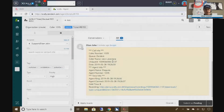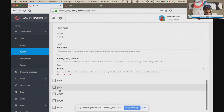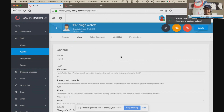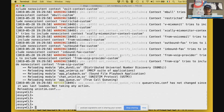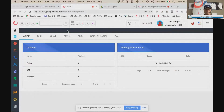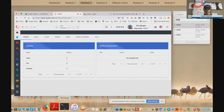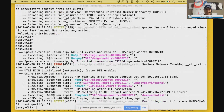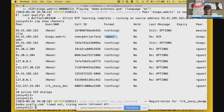Let's now switch just to Opus to see what's going on. Okay, Opus, it's here, and save it. Let's reload here to be sure, and let's call again. So let's have a look at the codec that I'm using. Yeah, you see here that I'm using Opus, the adaptive Opus codec.